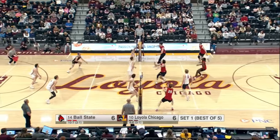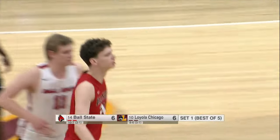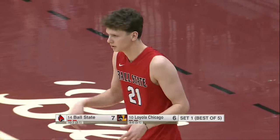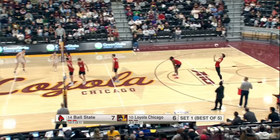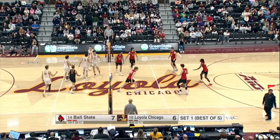Van Buren serving. And an easy kill, making it look easy at least. Will Patterson, the freshman, gets his first of the night. Be interesting to see how the middles have impact on both sides tonight. Both Wallace, Patterson for Ball State, Dean Meyer and Meinhardt for Loyola. Serve from Patterson now. McGilligan, talk about an easy kill.